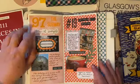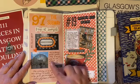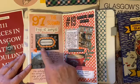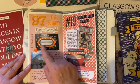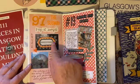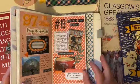Number 97 in the book is the subway. The third oldest subway in the world, built in 1896. It's a very straightforward subway, as you can see. It's got one track, well, it's got two tracks. One goes clockwise and one goes anti-clockwise, so you can never ever get lost on the Glasgow subway.